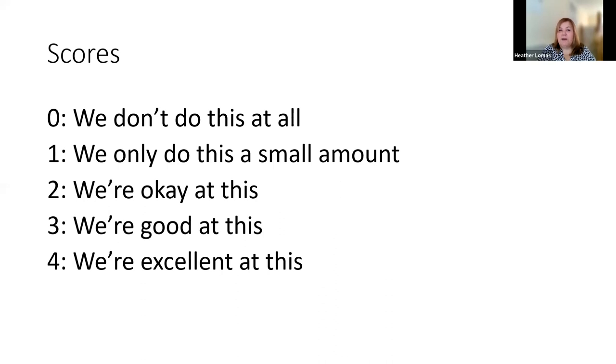This is the format for the scores. So 0 is we don't do this at all, and 4 is we're excellent at this. This is where the discussion is really important, because it's good to work out where you think you might be, and particularly to think, well, what does a 4 look like for us?